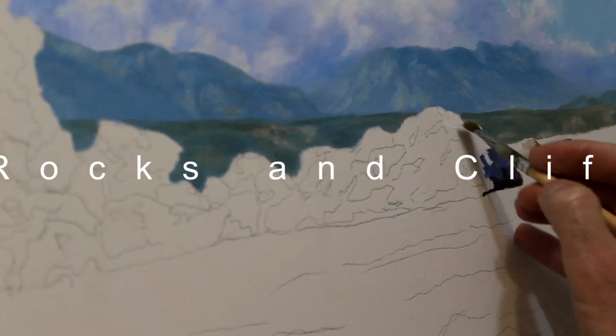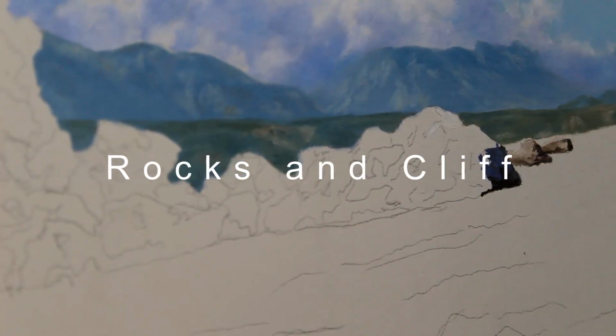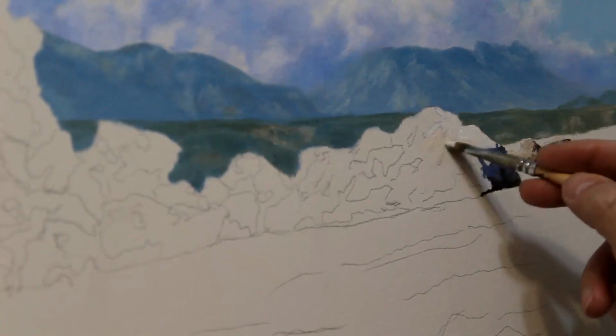And now you're starting with rocks. Rocks and cliffs, yeah. This would have certainly brought me to the second day.